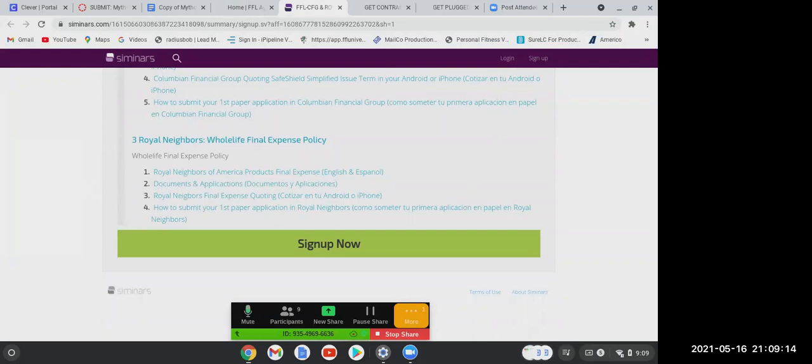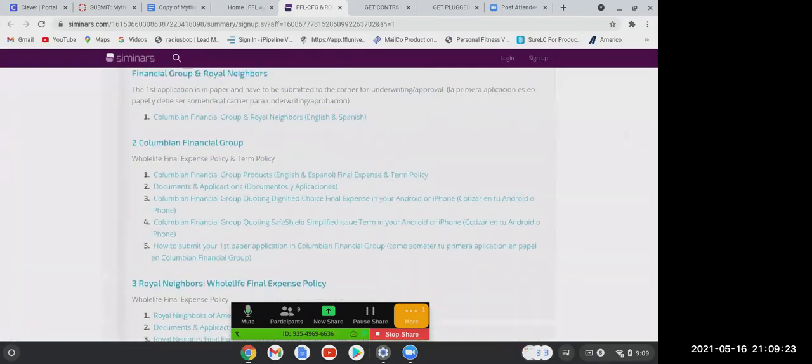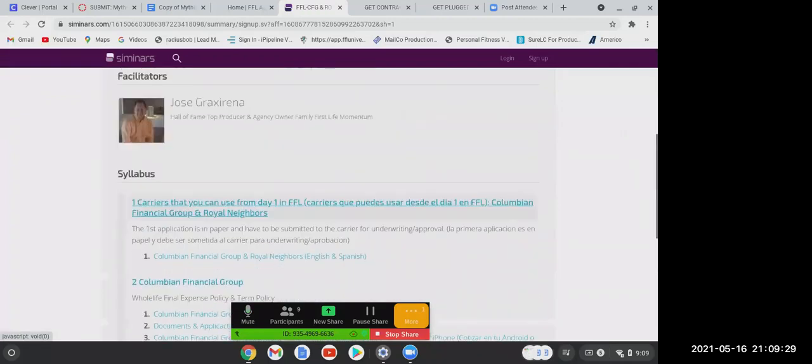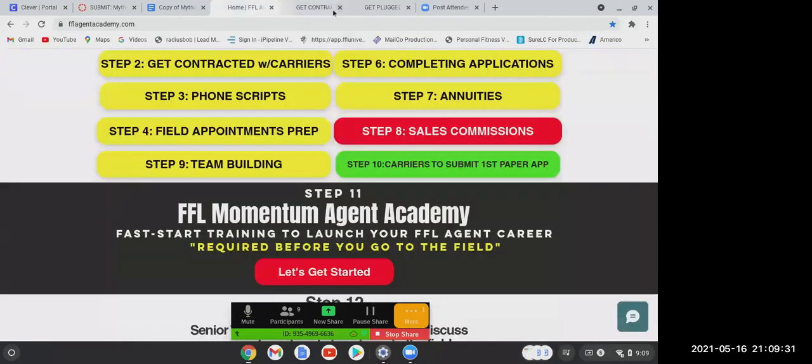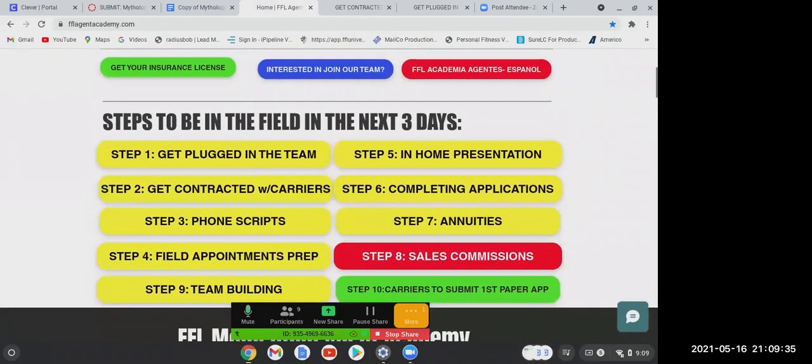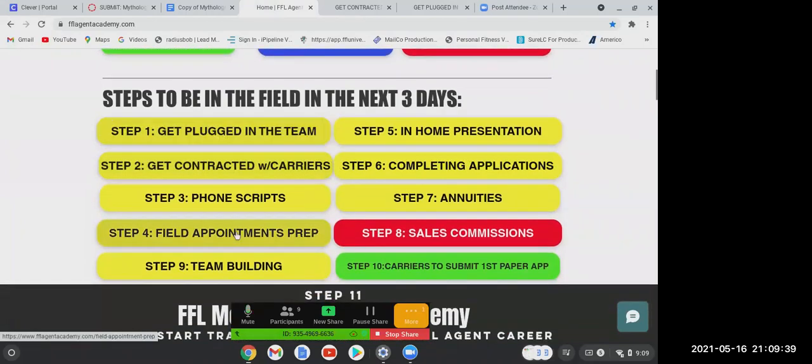Okay. So you can click on any one of these links to be able to find out exactly what you need to do in the order of writing. Okay, with these two particular carriers, meaning Financial Group and Royal Neighbors. All right, really the main thing that I just wanted to emphasize was that these particular steps that we go through will set you up for success.